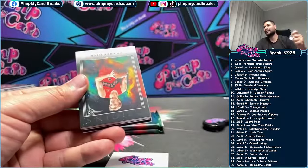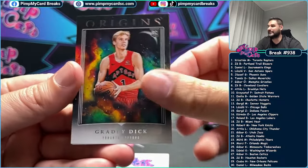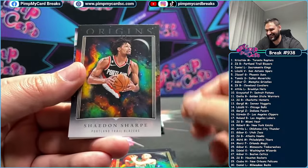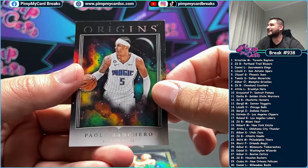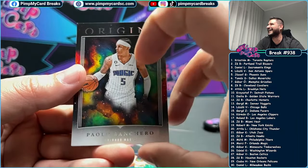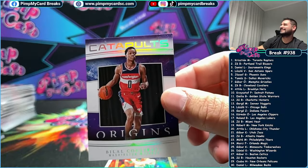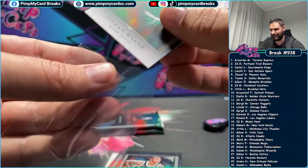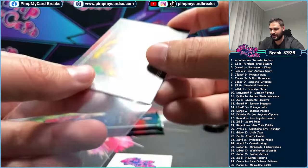Starting with the Dick. Let's start with the Dick. Grady Dick for the Toronto Raptors. And continue with the Whitehead. I just realized. Sharpie and a base Banchero for the Magic. Another one for you, Marcy. And Kuminga catapults. All right, Walsh, come on now, Walsh. Whitehead and Grady. GD. Let's call him just GD.